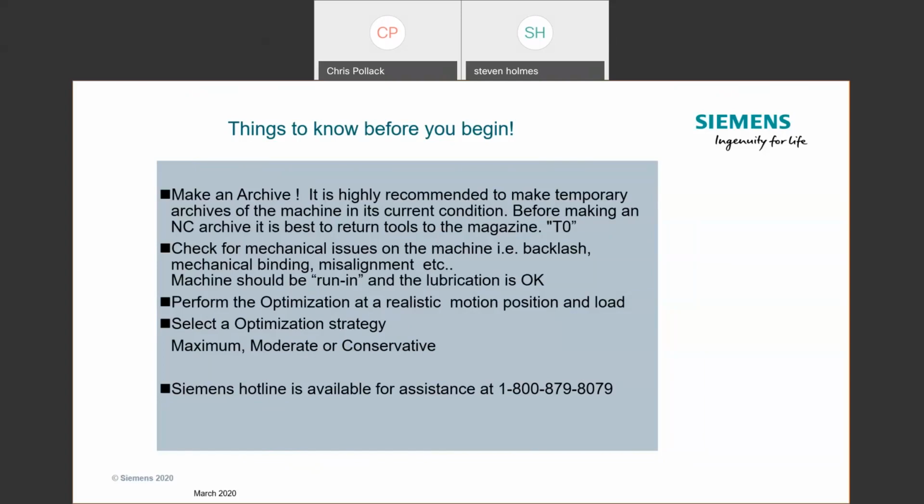And the next thing, you're going to want to select an optimization strategy, either maximum, moderate, or conservative. By strategy, what we're really referring to is how robust you want the axis to be. And last but certainly not least, don't forget about the Siemens hotline available for assistance.